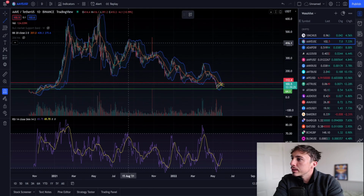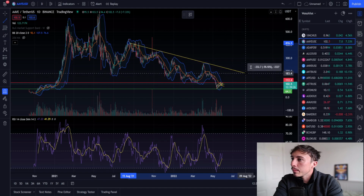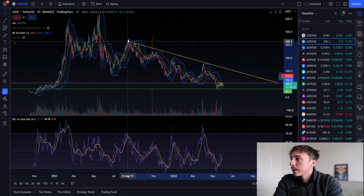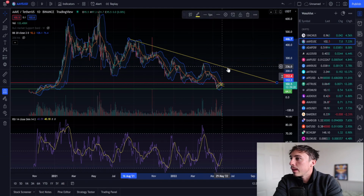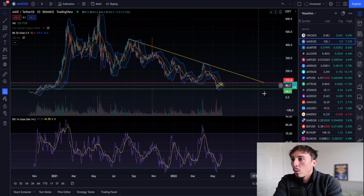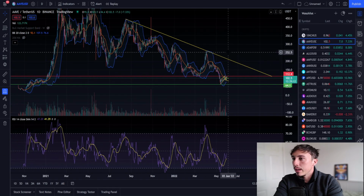Zooming out for AAVE right now, it has been a constant downtrend. You can literally just see it joining up all of these particular swings, especially at the top right here. So if we just move that there, drag that down a little bit, that kind of paints you a picture of what could effectively happen with AAVE over the next few days.